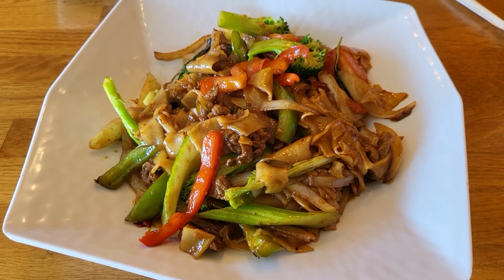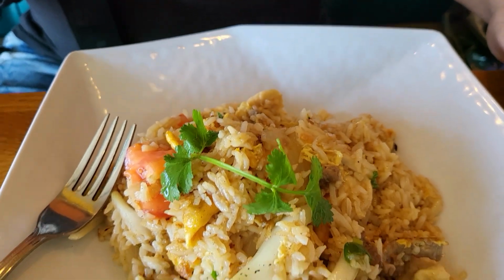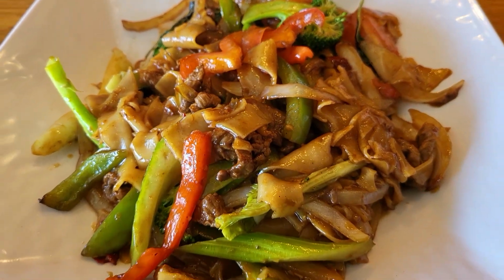Look at that. Pad Khi Mao. That's how I get down. Pad Khi Mao. Man, it's got the fried rice. I like it, bro. It look amazing. Yeah, it look good, don't it? Yeah, it do. It definitely do. Pad Khi Mao. Go ahead and give it a try.